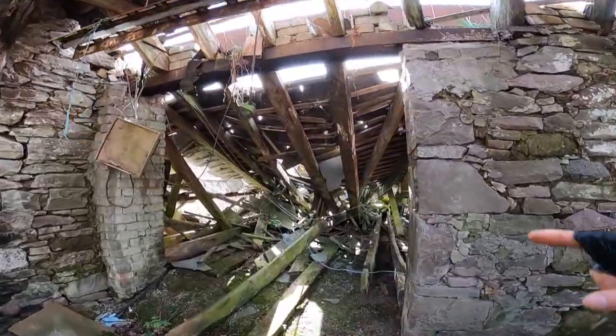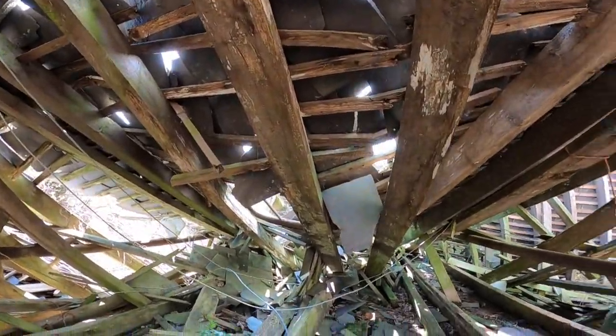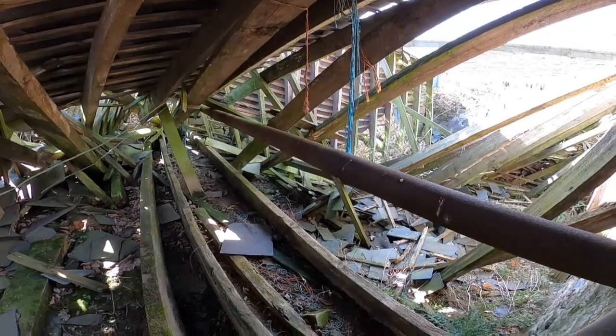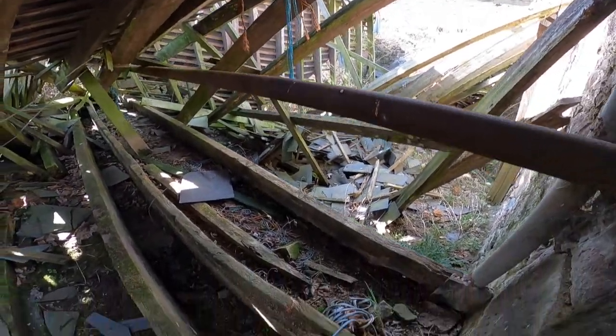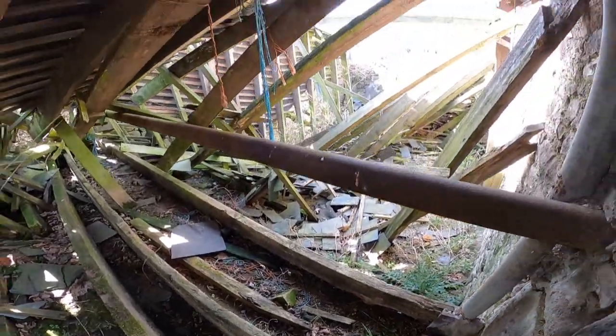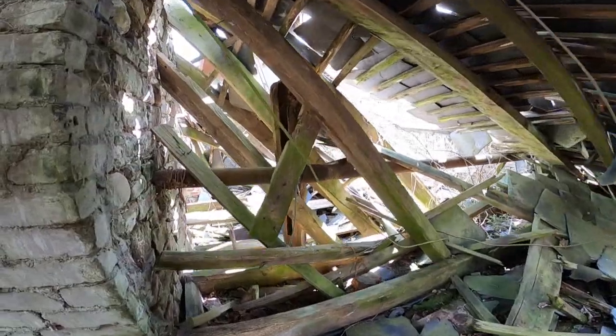Yeah, look at the weight of these roof slates. It's just pushed the roof down. Yeah, this must have been a big farm. Right enough. Look, this is where they've put the feed so the cows could eat it. Yeah, so the cows must have been running about in those sheds there.